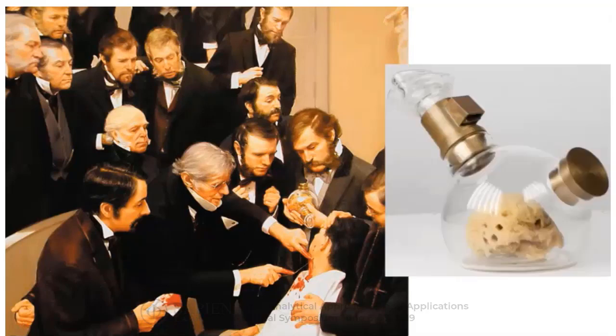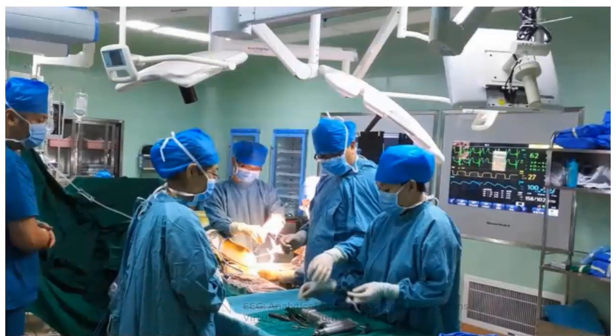So here, I'll just show you because it's interesting, up-close version of the Morton inhaler. You pour ether in here, and then the patient breathes through this mouthpiece. But how surgery progressed at this time is the patient would just breathe through the mouthpiece. He became unresponsive, and then when they performed the surgery, he didn't respond at all. And they woke Edward up afterwards and said, "Hey, did you feel that?" And he didn't say anything. And so, this was deemed a success. And we now think that people don't experience surgery because they don't respond.